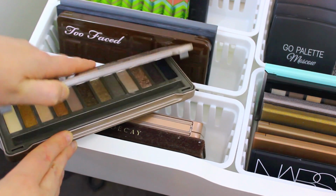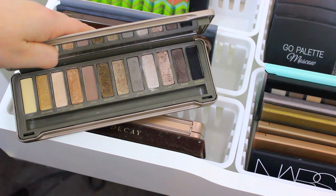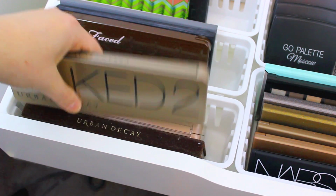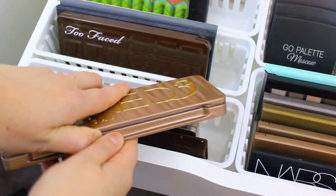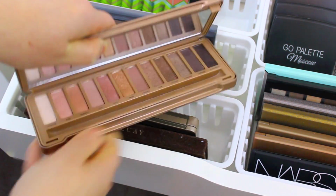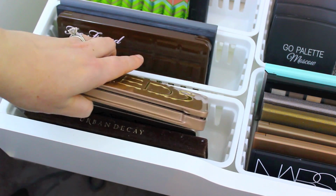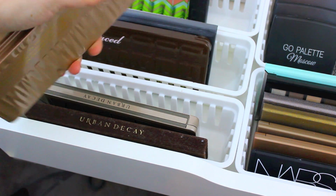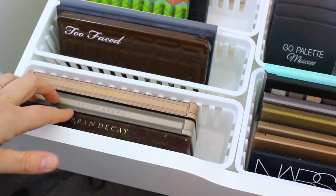Then I have the Naked 2 palette, which looks like this. This is probably my most used Naked palette. I feel like I used it a lot when it first came out. And then I have the Naked 3, which I've been using a lot recently. I just uploaded a tutorial using this if you guys want to check it out. But I absolutely love this. I love these palettes so much. I feel like they're great on their own, but they're also really great together. They're just great quality and I can't get enough of them.